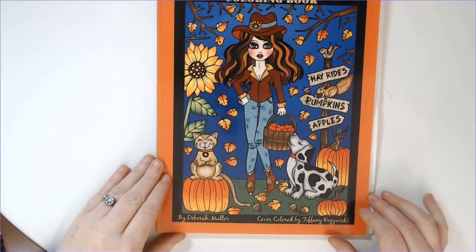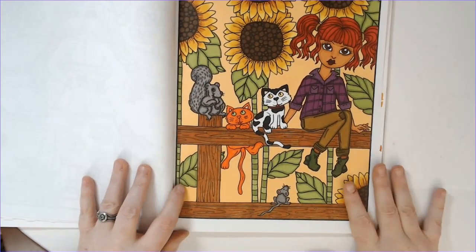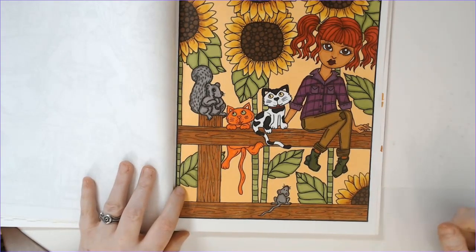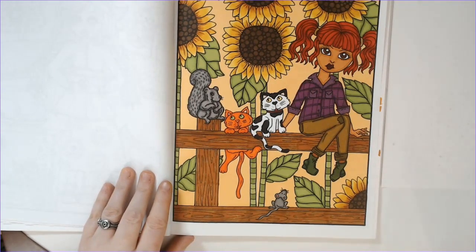Fall Friends by Deborah Muller. I ended up doing this one. This has all been markers. I did not use color pencils. I didn't use any of my paint. I didn't use really anything else except for the Arteza Real Brush pens. The rest, if I'm not mistaken, has all been marker. It's just been one of those months.